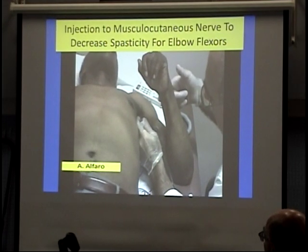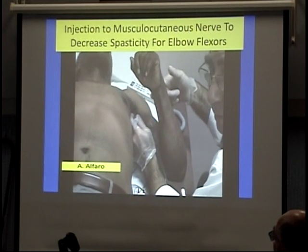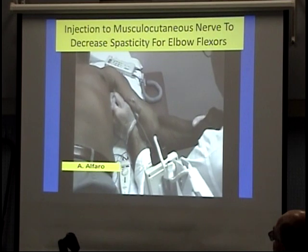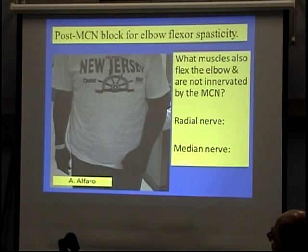And I put the needle in. You can see I'm stimulating the musculocutaneous nerve. And afterwards, I pull the arm down, and here he is afterwards. Okay? Put a little bit of phenol onto the nerve, and if they have the ability beforehand, they'll still be able to pick the arm up.